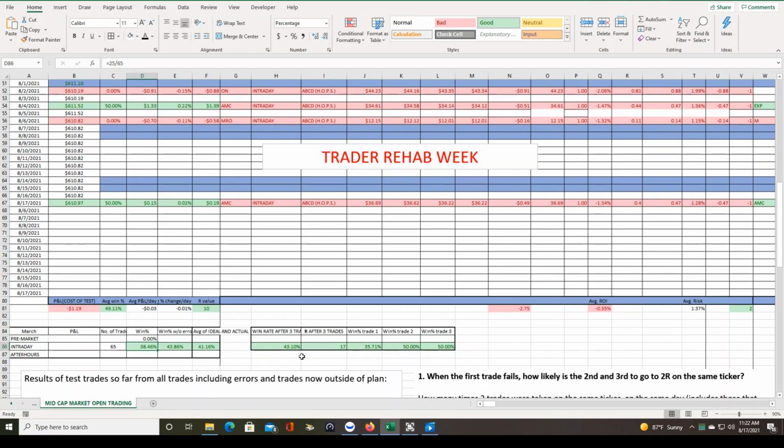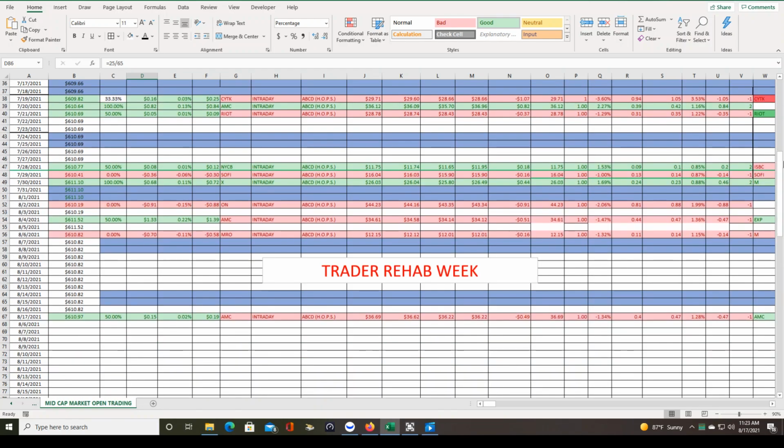Oh, also look at the win rate after just 3 trades. This is what I'm talking about, where I could definitely do better than 40% because I'm only taking 3 trades now. And my win rate, if I would have done that from the beginning, it would be 43%. And the win rate of the second and third trade is now equal at 50%. So you can see how the later trades have a higher probability of working out.